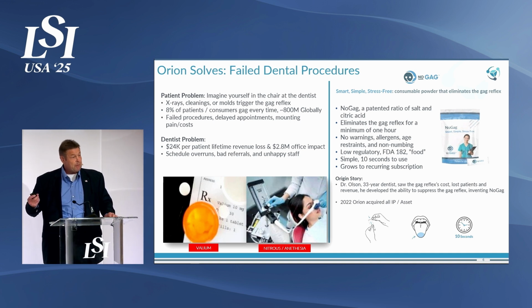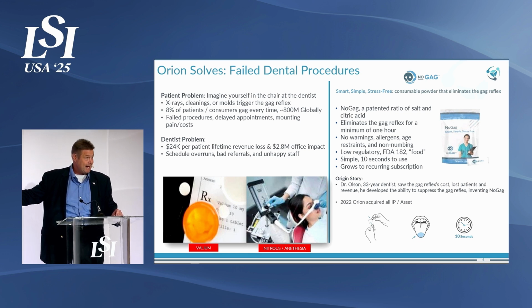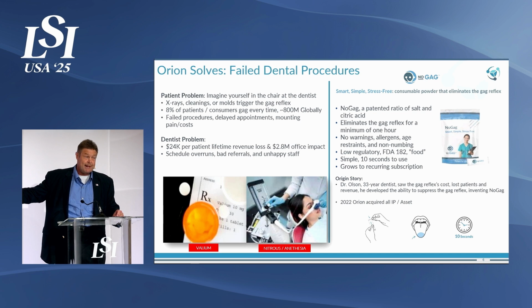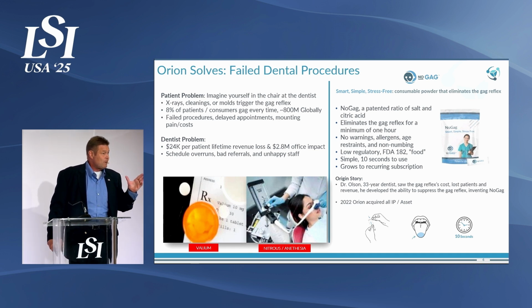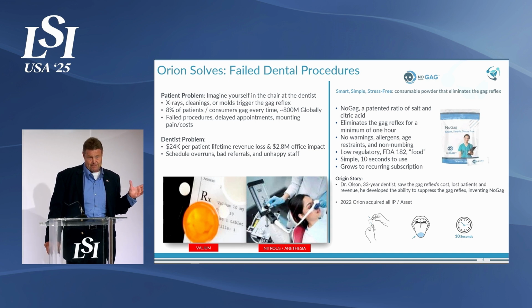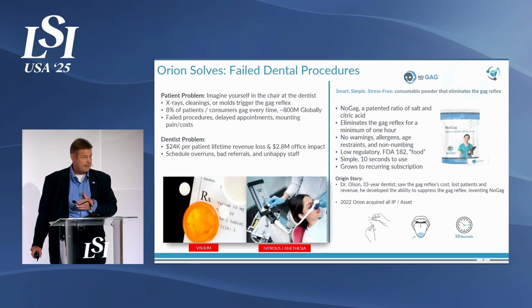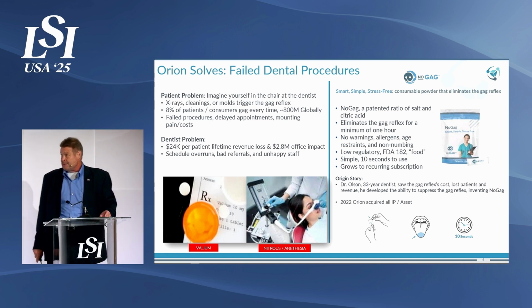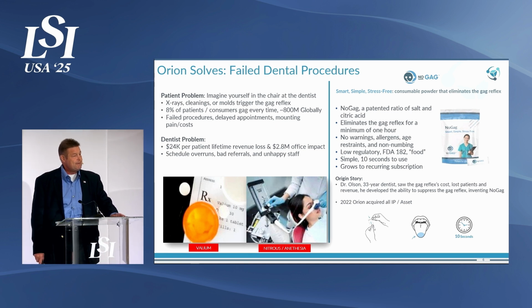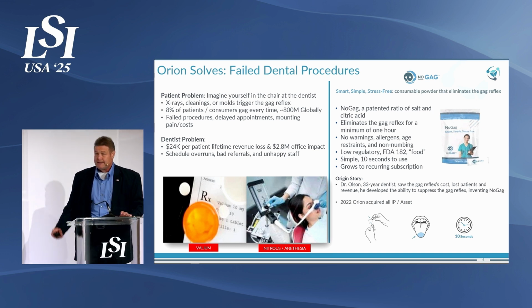About 10% of the global population, or 800 million people, have a severe gag reflex, which means they can't even really brush their teeth at home. They can't floss. And as we all know, the lack of taking care of oral health over time leads to systemic health issues and comorbidities. So, failed procedures, delayed appointments, mounting economically to $24,000 per patient, $2.8 million in a practice.